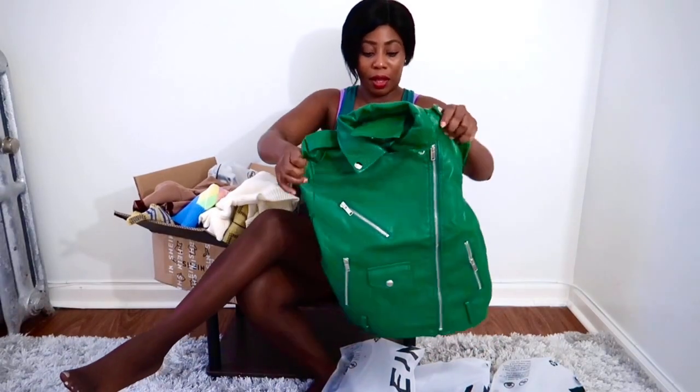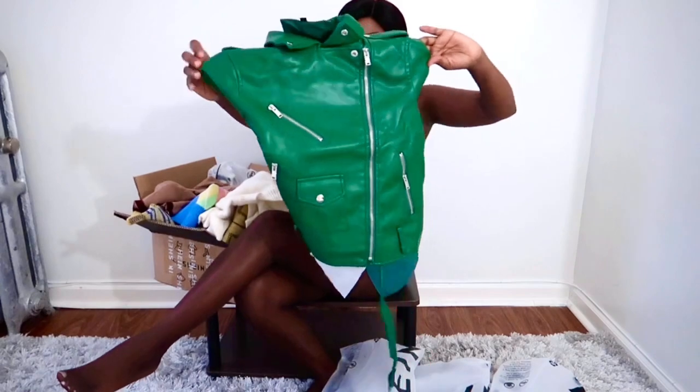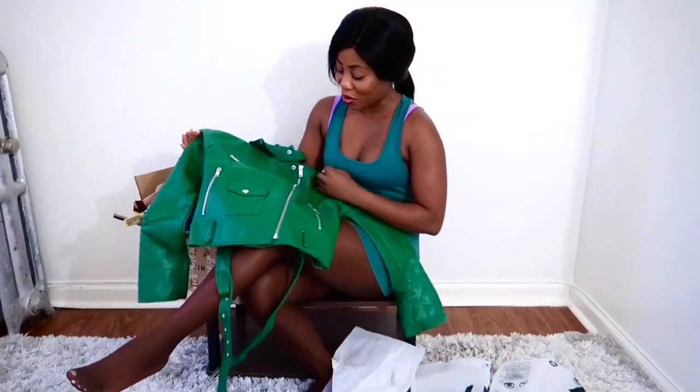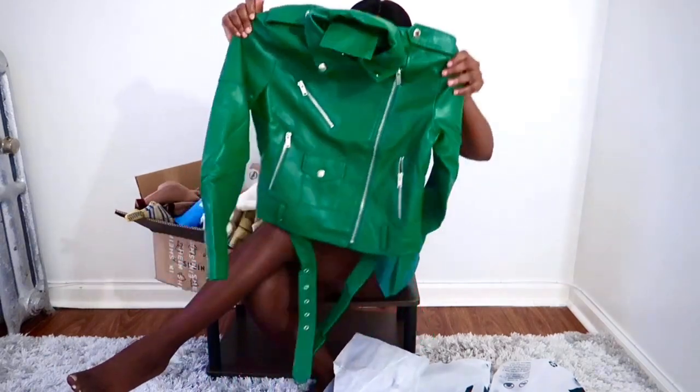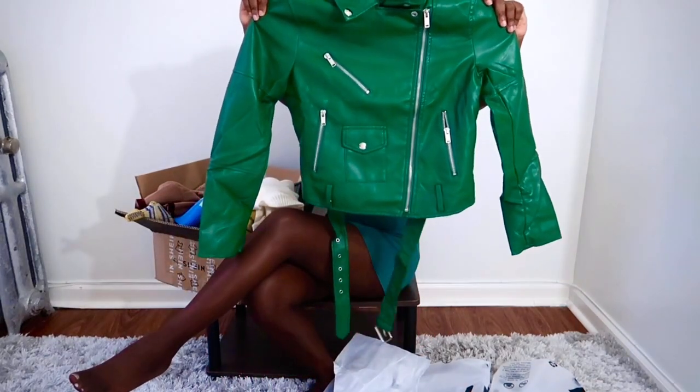And this. Oh, it's a leather jacket. This is my first time actually owning a leather jacket. And it's in green. It's so pretty. It's so precious. Okay. Everything, but right now I'll be trying them on.